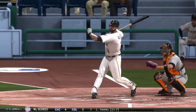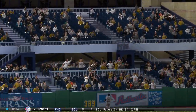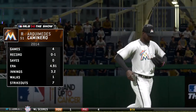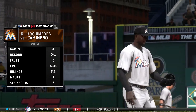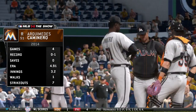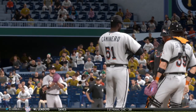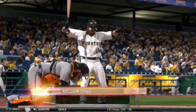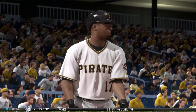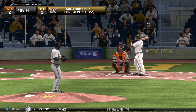No surprises here. He's been doing this all season long. Whenever they've needed him, he's been there, and he delivers again in the clutch with a big home run to tie the ball game. Archimedes Caminero is into the ball game now as he'll make his 5th appearance of the season here. Nelson Cruz will be the first one to greet him as he'll start fresh here with the bases empty following the home run. And now the Marlins bullpen will swing into action as a lefty and a right-hander start to get loose.